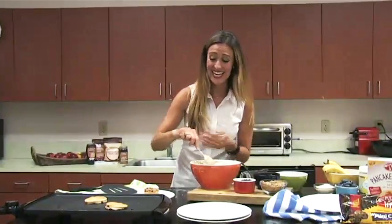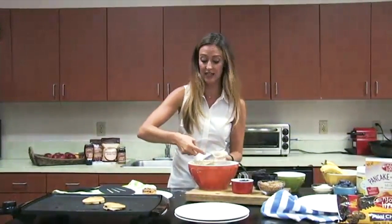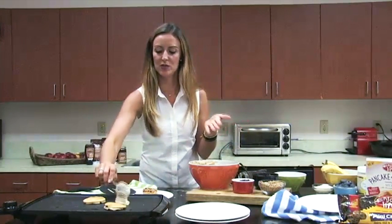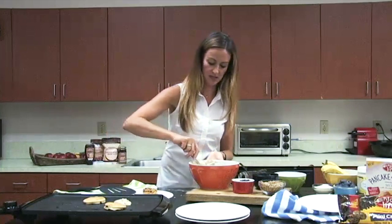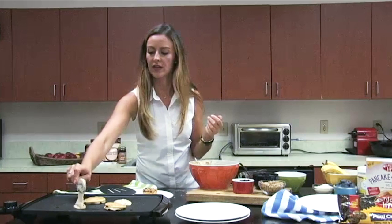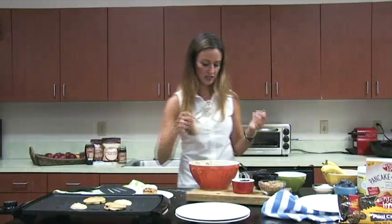I just love these. And I like to make these tiny because everything in tiny form is, I think, 100 times better. Who doesn't like little things? Especially if it's little food things. Okay. Delicious.